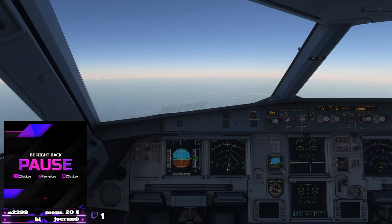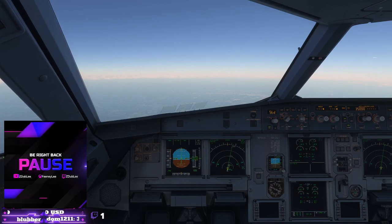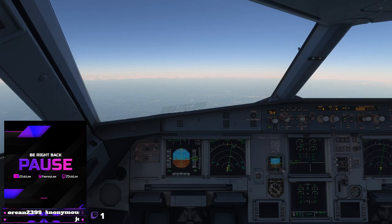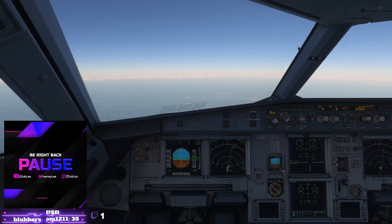JetBlue 221, Washington Center, hello. Squawk ident, please. There's a button on your transponder that says ident. There you go, you got it. Radar contact showing you 2 miles southeast of the Medina VOR, 10,000. Climb maintain flight level 320, please. Climb maintain flight level 320, no problem, sir. You can expect that. Turn right heading 340 and expedite your descent, please.